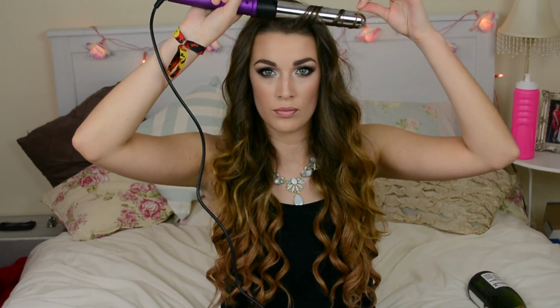So this is what the curls look like at the end of curling, and I am just going ahead and curling all of the pieces of fringe away from my face just to help really frame my face. And then once I have done that, we go ahead and take a wide tooth comb and gently brush the curls out and then gently brush them upwards. This is going to create a lot of volume, which is just like the girls had.